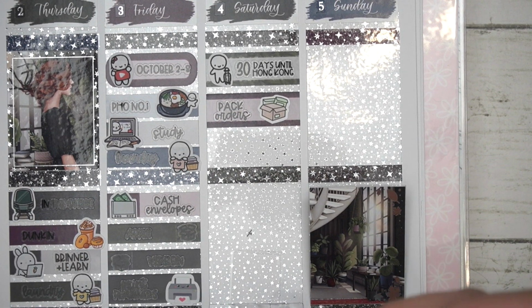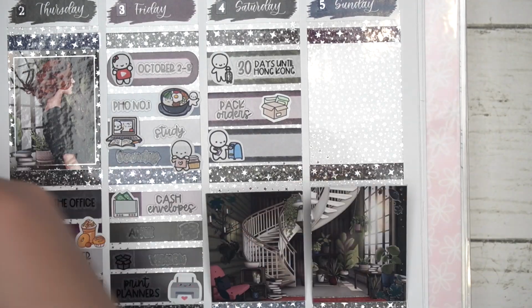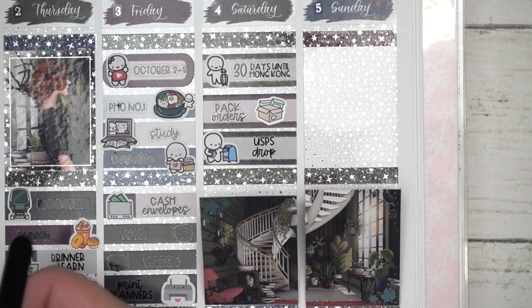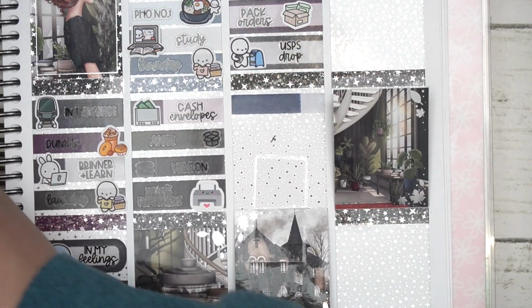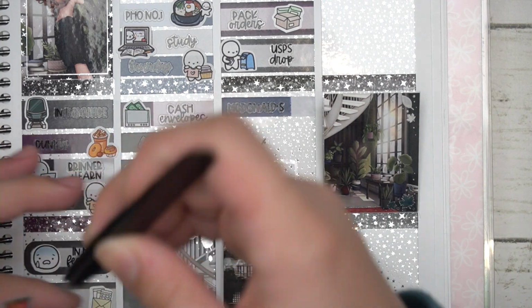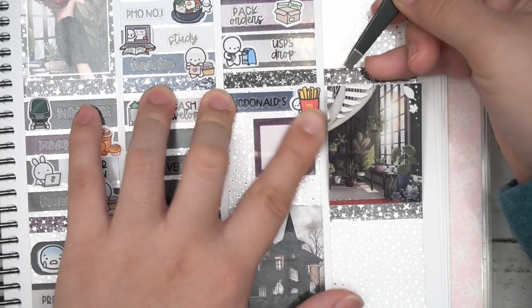Anyway, so I packed orders and then I went to drop them off at the post office. I believe this was the first batch of orders that went out, because I think the one from the prior week was the orders before the sale. And then I had McDonald's for lunch. And I studied, which will go on this side.